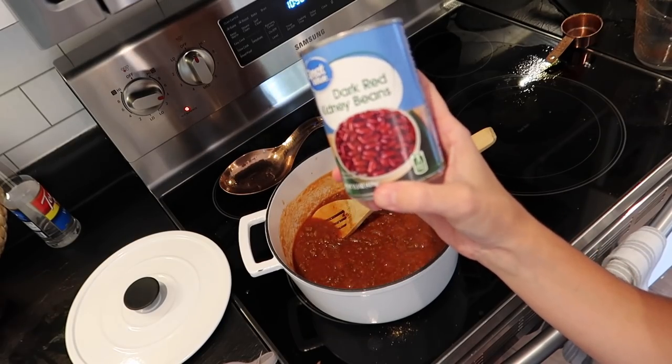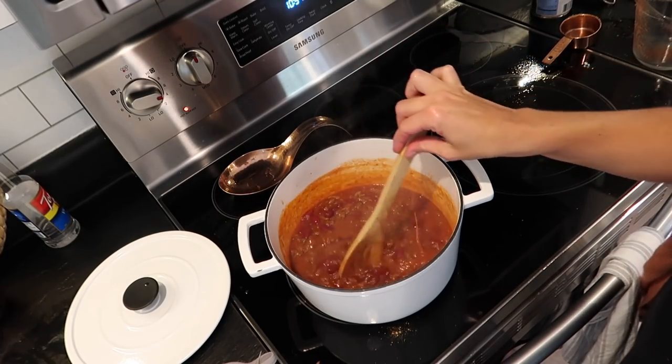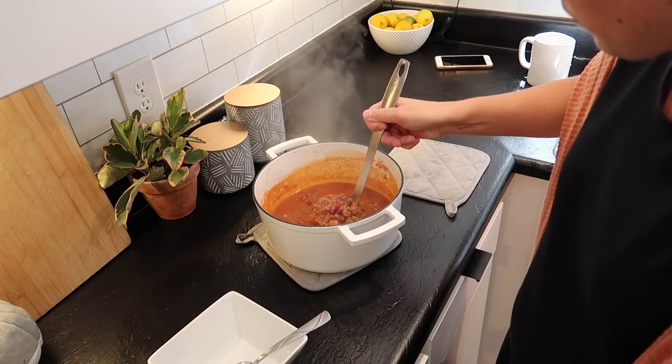I'm going to rinse the kidney beans. As far as the chili powder, you can just add to your taste, however spicy you want it. You could do that, or add some chili seasoning, which I don't have. So I'm just going by how I think it tastes and how I like it. But it's so easy to make and it's so good. It just reminds me of fall. So I'm almost ready to dish it in a bowl and have some.